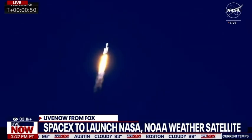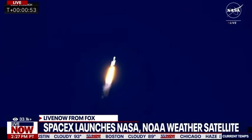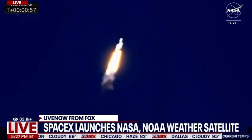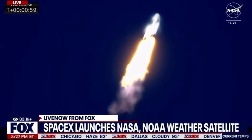The rocket is now powering down for max Q. Max Q is the moment of maximum dynamic pressure on the rocket. Max Q expected at 1 minute, 7 seconds.